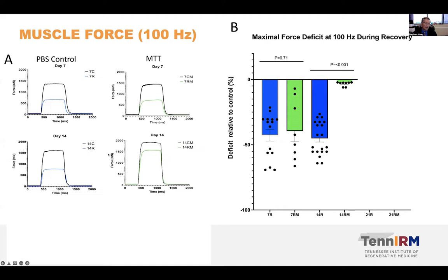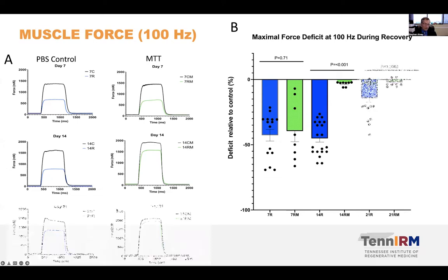By day 14, there was a substantial increase in the MTT treated force production. And you can see that the difference now between force on the injured and control sides is very small, about 3%. But that was not the same for the PBS muscle. Force had not recovered from the 7-day mark. And you can see that this is a significant difference between the MTT and the PBS treated animals.